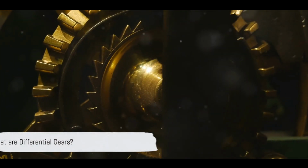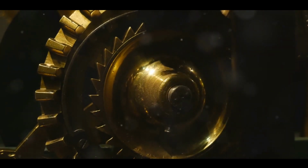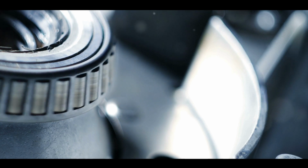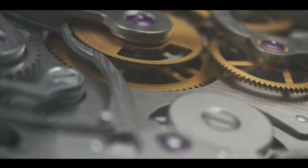Differential gears, or diffs for short, are an ingenious piece of engineering. Nestled within the axle of your car, these gears play a pivotal role in your vehicle's movement. They allow your car's wheels to spin at different speeds, which is particularly crucial when making turns.